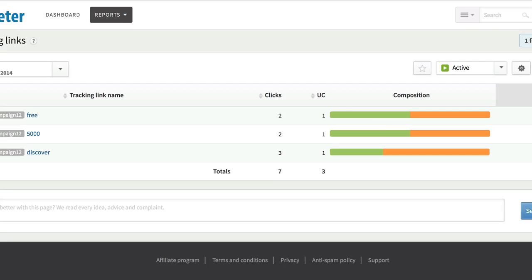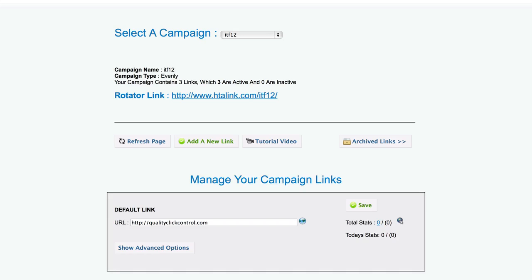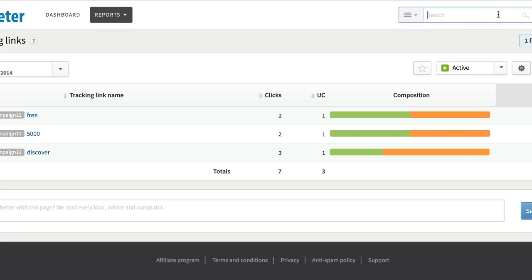Now if I opted in, it would also show me opt-ins here, okay? So the idea here, my friend, is for you to run your campaign like this. You want to send traffic to this rotator link, and then just let the system rotate it between URLs. Now, why is this important? It's because you never know which landing page is going to convert the best. You just don't.